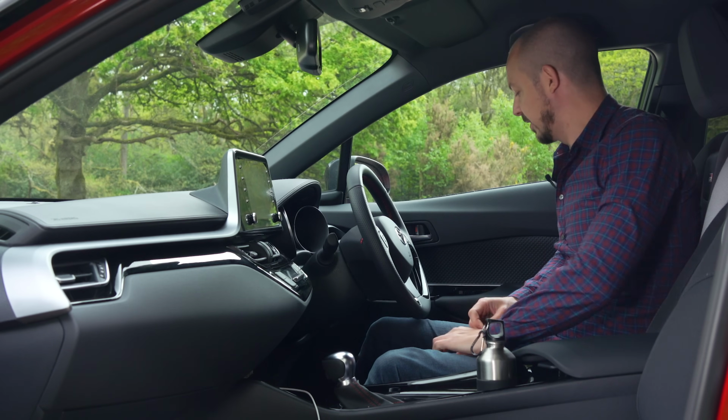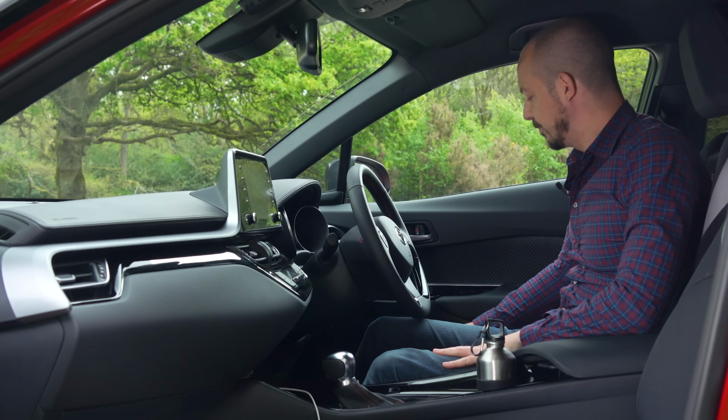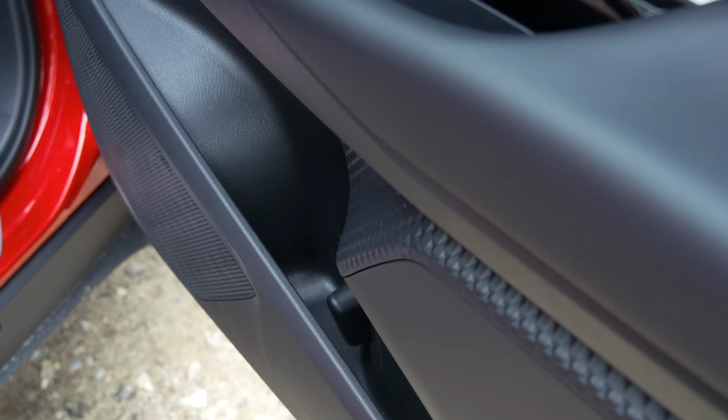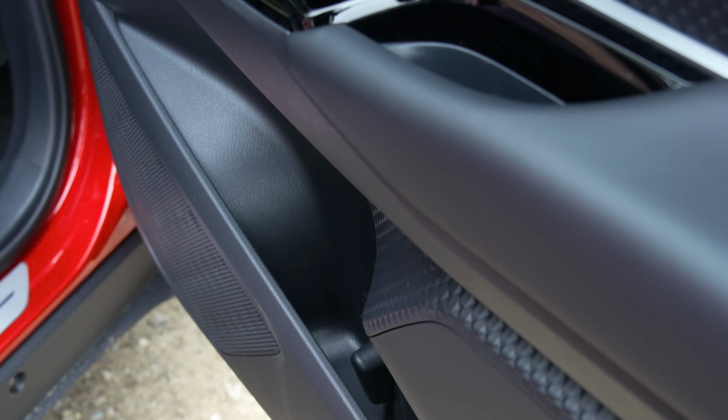The door pockets, they're fairly narrow, but you'll still fit a 500ml bottle of water there quite easily. So overall, pretty good for a car in this class.